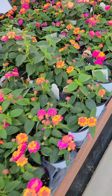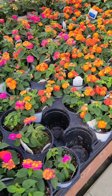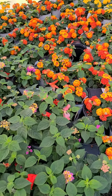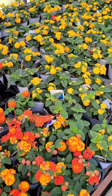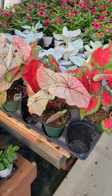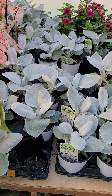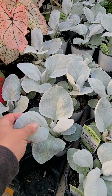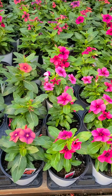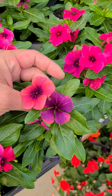And then our Lantanas looking awesome. If you've never grown Lantana and you have a sunny garden, you don't know what you're missing. You need to grow Lantana. The butterflies love it. It's super heat and drought tolerant. It gets better with the season, the hotter it gets. A handful of caladiums. We'll have more coming on later. This new angel wing senecio, very velvety and a nice plant. And then the Tattoo series Vinca. This is a brand new series, and look at the flowers. They're super interesting.